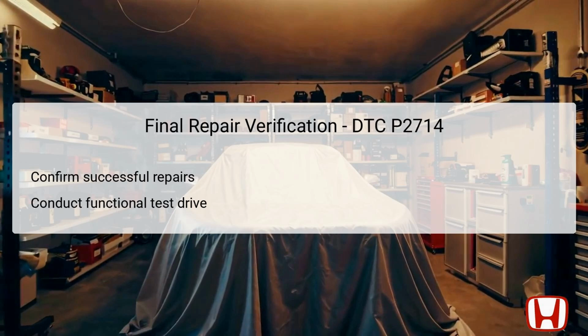Additionally, running the HDS diagnostics after the test drive ensures no fresh DTCs have emerged. This verification is critical, not just for resolving the current issue, but also for preventing future transmission-related problems, ensuring the longevity of the repairs and overall vehicle performance.